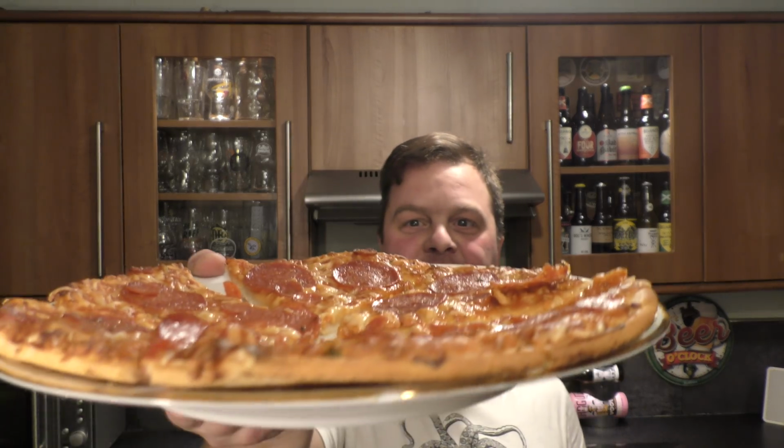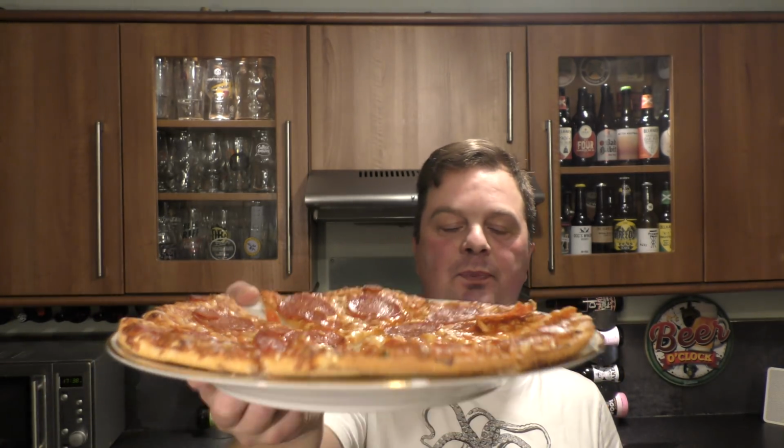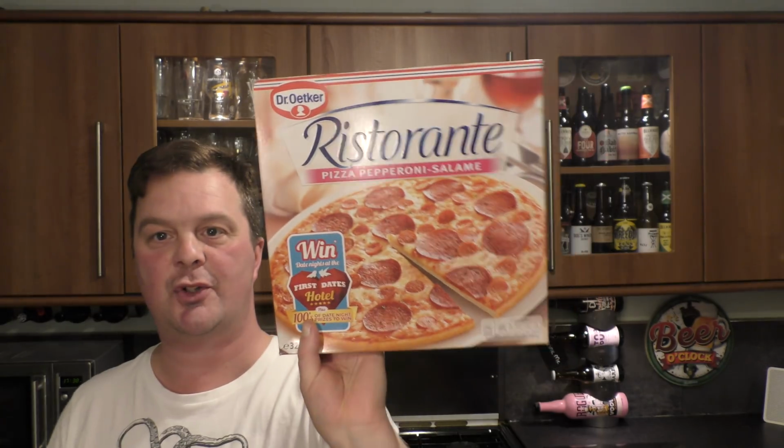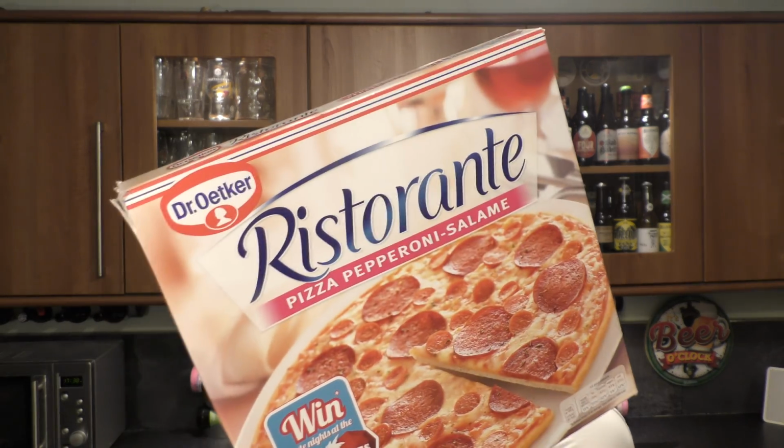So I can tell you a little bit about this pizza. Here it is, sliced up. It began life in Lidl. Lidl back in the day, probably 10-15 years ago, used to use contracted people. That was probably a German pizza, I imagine, I've not looked at where it's from. People liked it that much that they decided, Dr. Oetker, to roll it out into other supermarkets, not just Lidl.